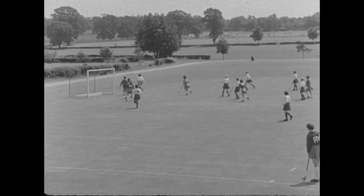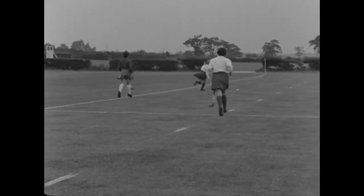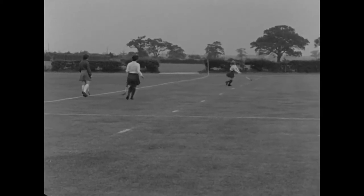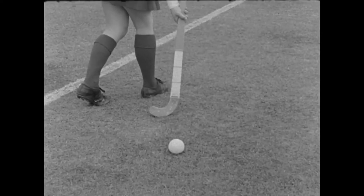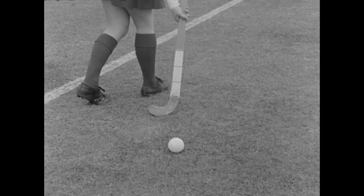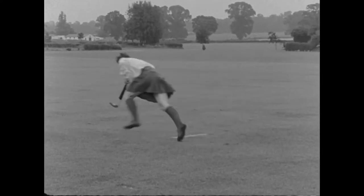Here is a long flick stroke ahead for another player to collect. This left wing is preparing to receive one of these passes. The flat side of her stick faces the ball, so that it can be guided and controlled. A ball that bounces or slides off is a wasted pass.